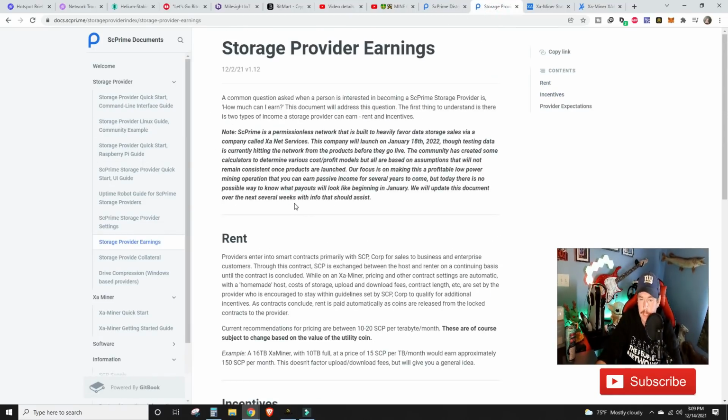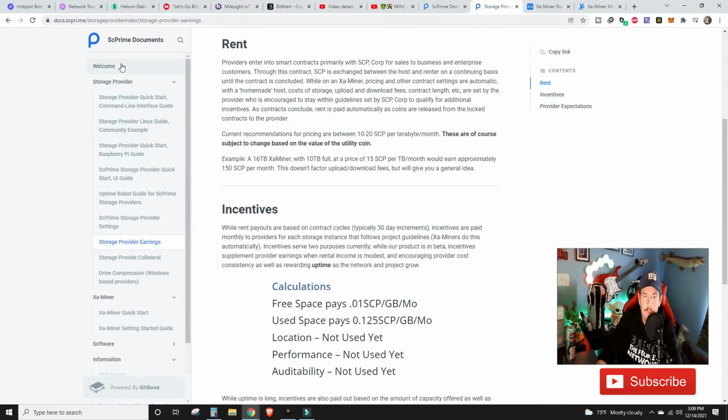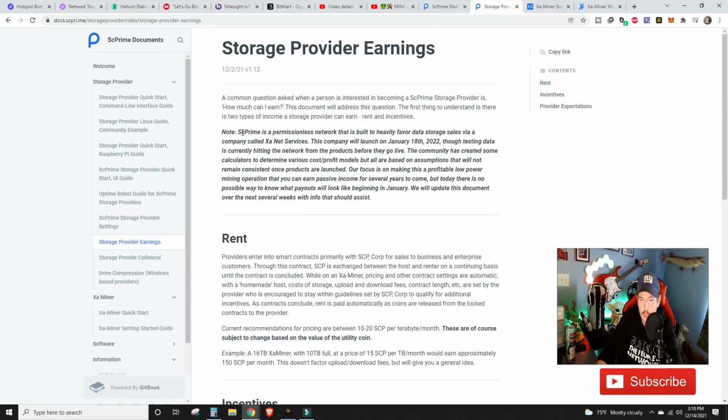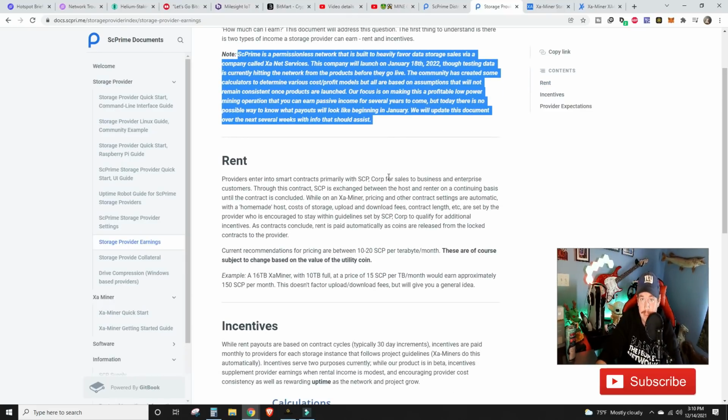And there's a lot of good documentation. Again, do your own research. I recommend you talk through and walk through everything and read it. But the most important thing that we want to talk about is we go into SCPrime docs, we go down to storage provider earnings. And we're just going to jump right into the very important note that they have here at the top before we look at some of the potential earnings on a realistic scale.